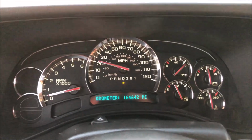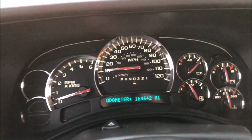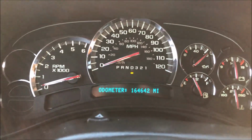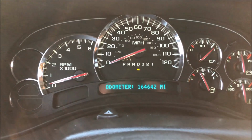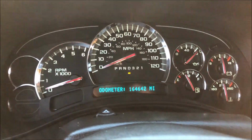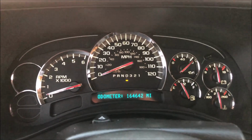Which kind of sucks, because if you've seen my previous videos, I've already upgraded the gauge bezel of this and replaced the needles, and now I got to take the whole cluster out again to repair the thing. So I'll show you what exactly I'm going to do as far as upgrades.